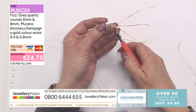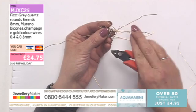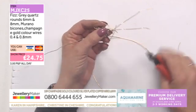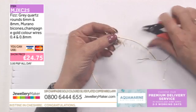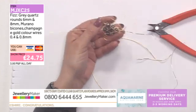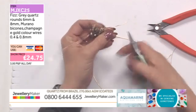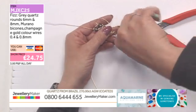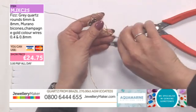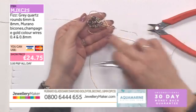So I'm just going to trim them off. Make sure you don't cut your macrame wires, your knotting wires, but trim them off as close as you can. And then I'm going to spiral these outwards. I'm going to take the tip of that heart shape that we've created and give it a little spiral outwards, so I've got a little point to anchor and stitch that into place onto the stem.